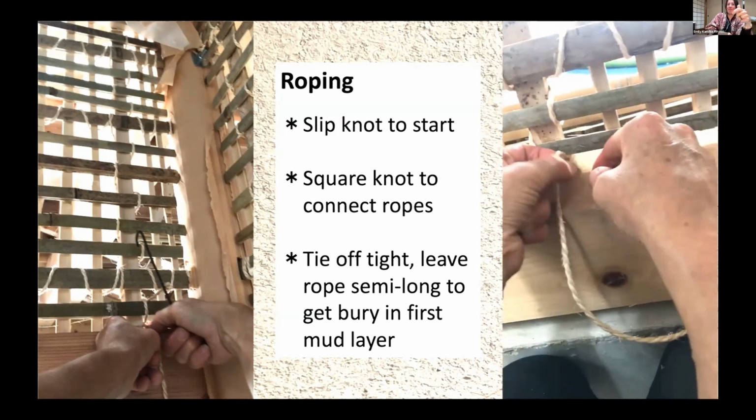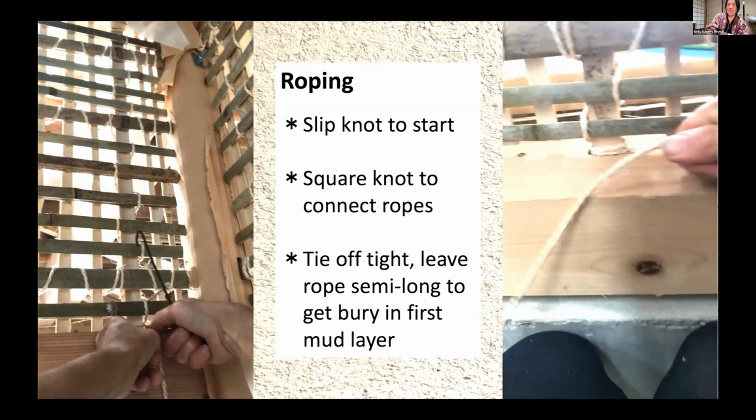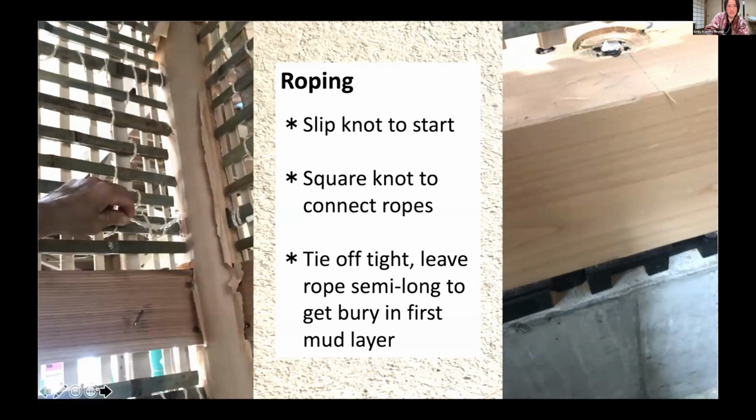If you just wrap it around a couple times and then tie it off, you have a solid enough base there. And I've shown this to some people in California who didn't believe that such a flimsy mesh would possibly become a solid wall, but it really does. It's quite nice. So let's go.